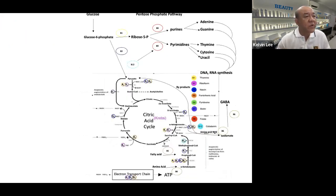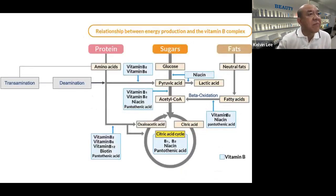This is the overall snapshot for B1 to B12 and their location in the production of ATP, in glycolysis, in the Krebs cycle, or over here, the electron transport chain. Actually, the electron transport chain is the final part to produce ATP. But I do not have time to elaborate on this one. So this is another diagram, where just now we elaborated more about sugar. This is a carbohydrate, glucose, pyruvic acid, acetyl-CoA, and it comes to this Krebs cycle. Protein will be metabolized to amino acids, and they need processes called transamination and deamination, then only can they enter to become pyruvic acid and enter the Krebs cycle. So this is a pathway, right?